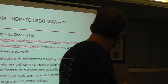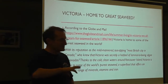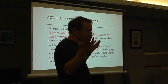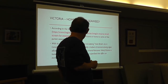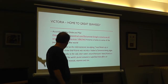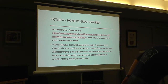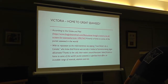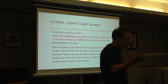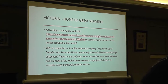A little hyperbole there. It's actually not so much Victoria as Sooke, which is, I think, where a lot of the seaweed harvesting is done. But we do have, again, very good seaweed, and the water around here is very good, very clean, in spite of the sewage, but that's a whole other story. Anyway, the minerals, vitamins, iron are in lots of seaweeds, but the browns have nothing worth eating in them, other than the minerals.